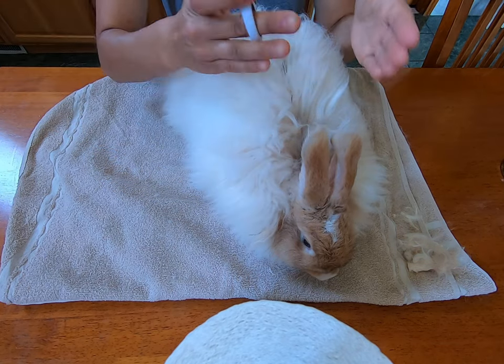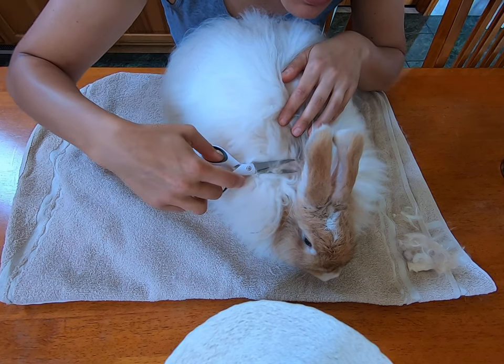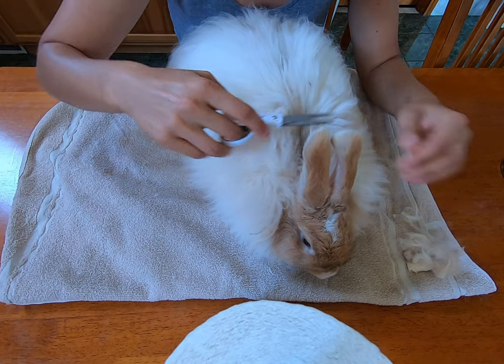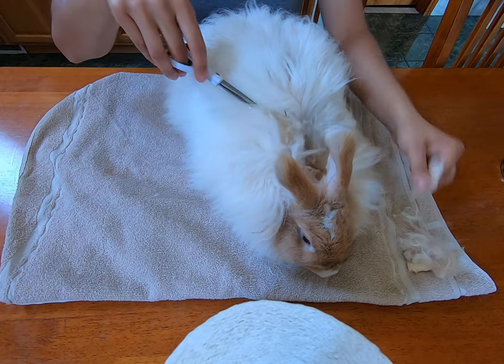I really love her ears. They're just very good ears. She has a great head. In this most recent litter of rabbits, she is the mom of the most recent litter of rabbits, and she did just a great job.